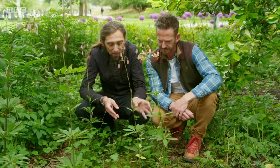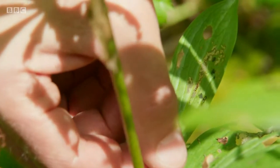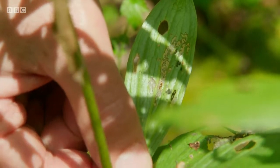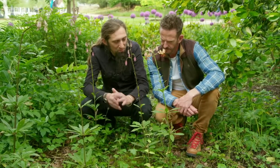So one tip I always give to people is the eggs are orange and laid on the inner surface of leaves, but when they hatch, you get the grubs feeding away, and at first they can't eat right the way through the leaf, so you get this window paning effect. It's a whole batch of eggs that have just hatched. The grubs are still small, and you can get 5 or 6 grubs in one go, and that is one easy spot to get rid of a number of grubs all at once.